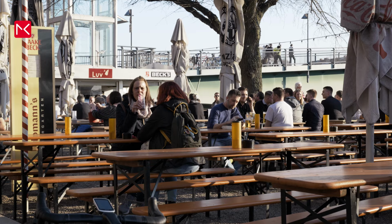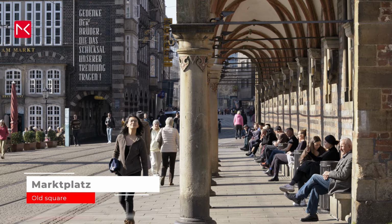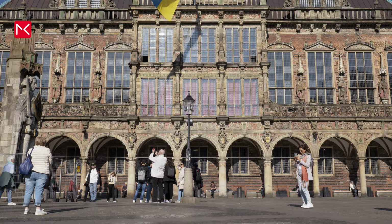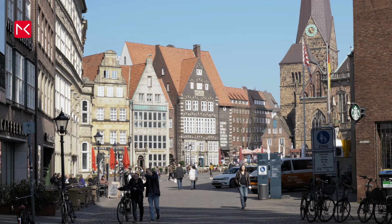In a moment you know the best place to chill on a beautiful day like today, but first the old center. And this area around the Marktplatz is beautiful. Over here you find the Cathedral, the City Hall and the Church of Our Lady.